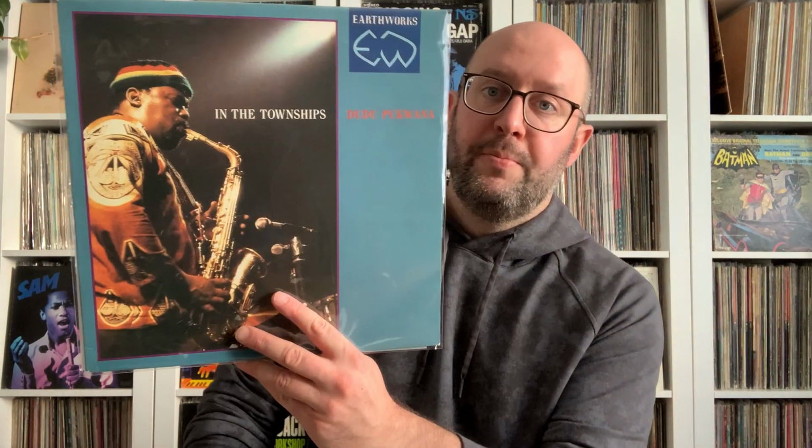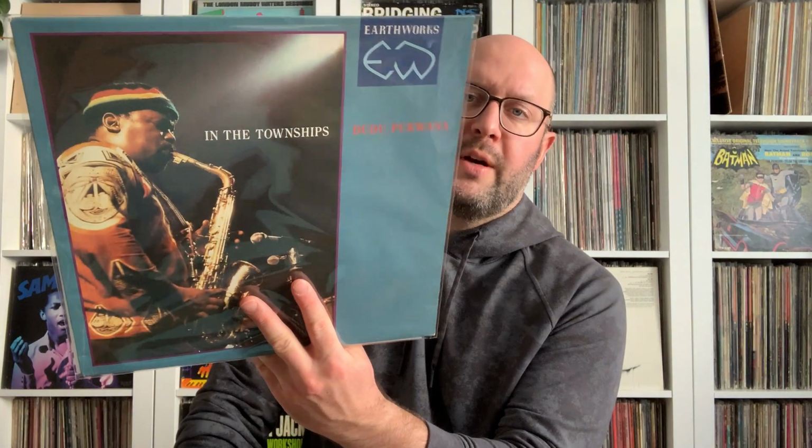This is Dudu Pukwana, another South African jazz record, In the Townships, on Earthworks. It's a late 80s reissue from an early 70s record, and I love South African jazz. This is just such joyous music that brings good vibes for me. So I love playing this stuff.